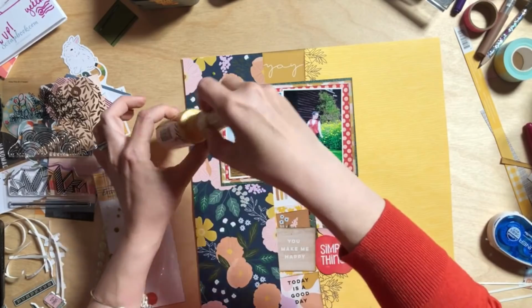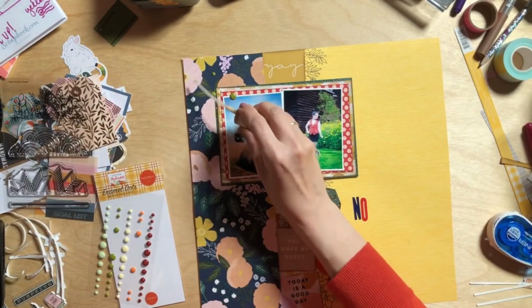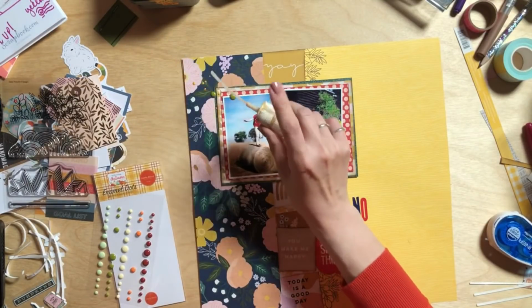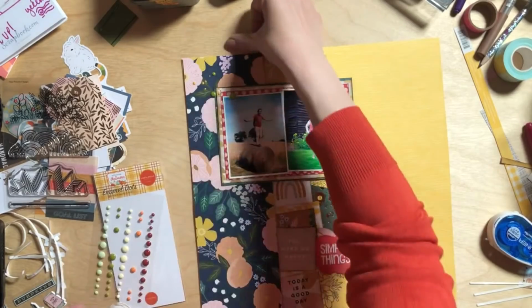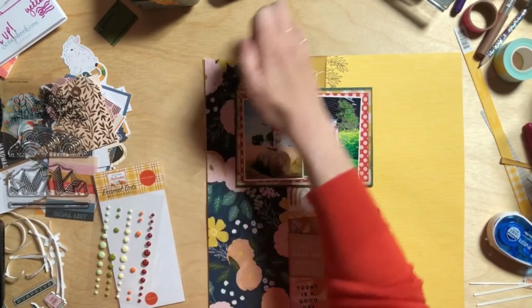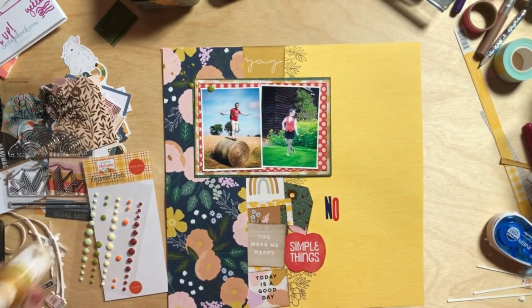Same thing. You're going to get the biggest drops first. So start closest to the photo. Scatter up to the top. Very quickly make your desk happy again because she's a very powerful fairy and she'll get upset with you. Oh, that might just be me.